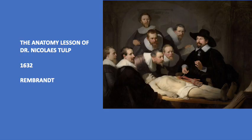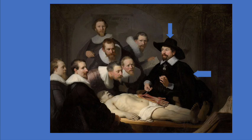The figures in this painting by the renowned artist Rembrandt are members of a Dutch doctors' guild. Members paid a fee to be included, and the painting served to document their guild membership. Such funded group paintings were commonplace in Amsterdam, as is the case with Rembrandt's more celebrated painting, The Night Watch. Though Dr. Tulp is portrayed as performing the dissection, the actual dissection would have been done by an assistant.